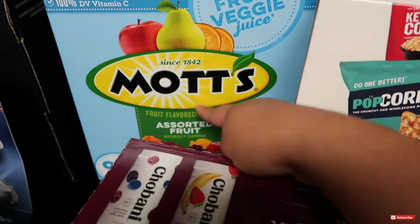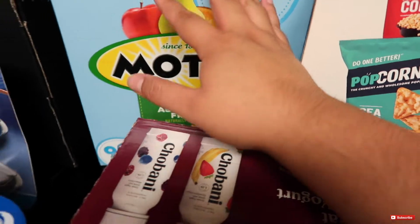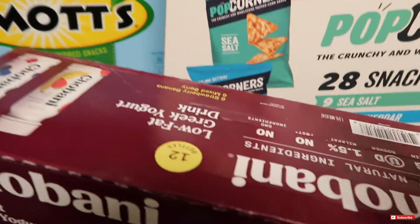And then next we got some of these Mott's fruit snacks. Dominic's really into fruit snacks. He's really weird like that. He loves fruit snacks. So I was like, okay, cool.